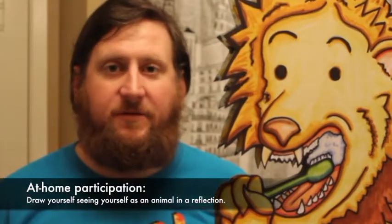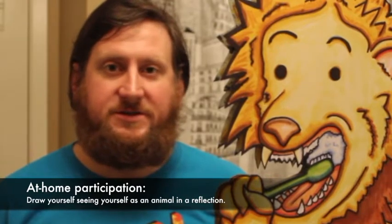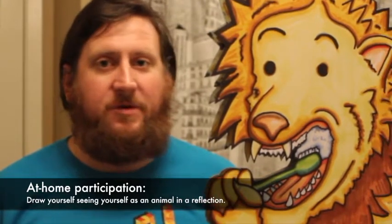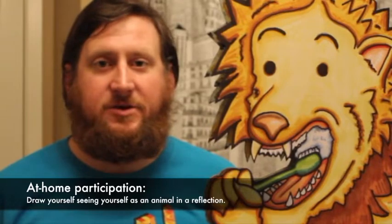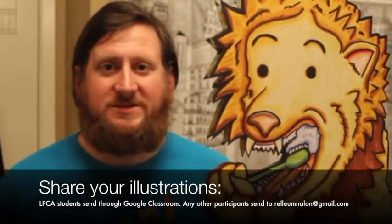After the story, I'd like for you guys to draw yourself as an animal seen in a reflection. All you have to do is pick out your favorite animal and think of a cool reflective surface that you could be seeing yourself in. When you're done, just send it to me. Thanks, and I hope you guys enjoy the story.